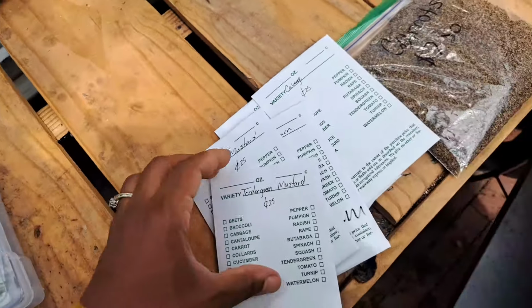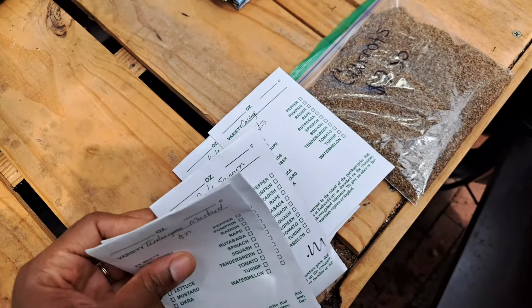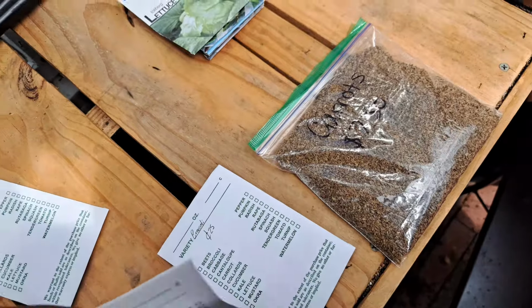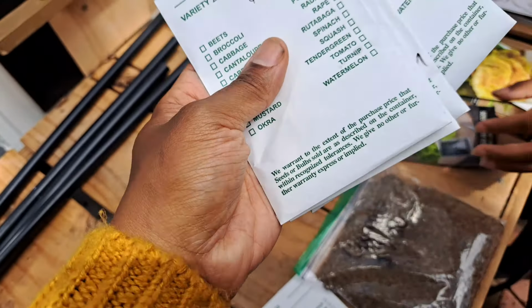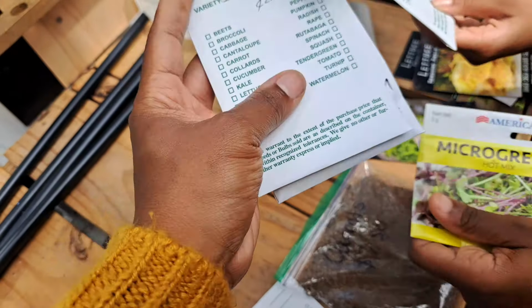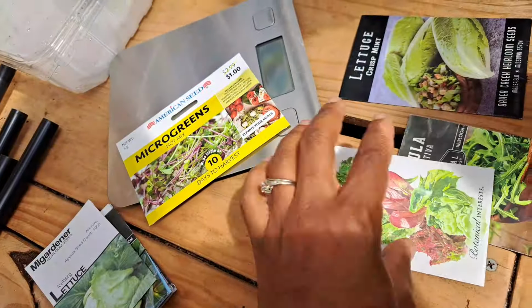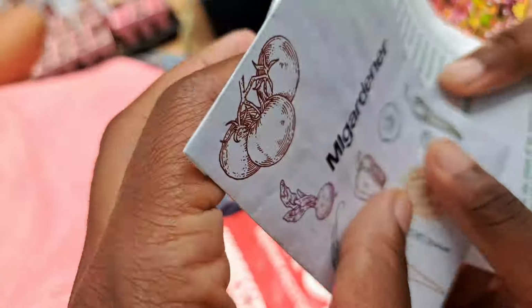And then we'll plant other stuff, because this tender green is one, curly mustard. Curly spinach and kale. Here, pick four of these. Oh, these are microgreens. Two. Pick two. This is my seventh one. Okay, let me see what you got. Yeah, it's just a mix, so it's fine.